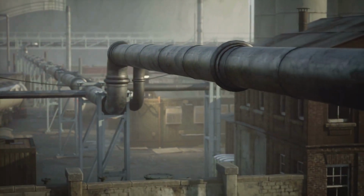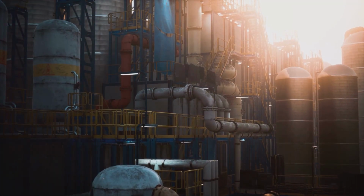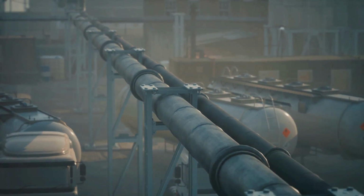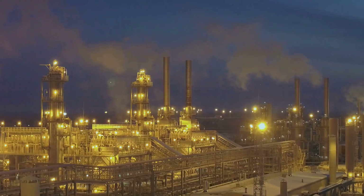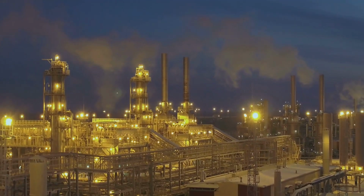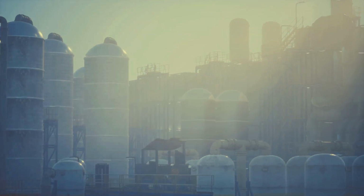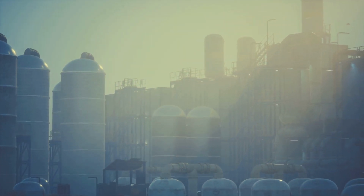Section 4. Getting squeaky clean. Treating and purifying the oil. Even after distillation and cracking, the separated products still contain impurities that need to be removed. This is crucial to ensure the final products burn cleanly and efficiently. Imagine washing your hands after playing in the mud. Treating petroleum products is kind of like that, but on a much larger scale.